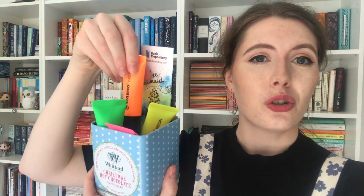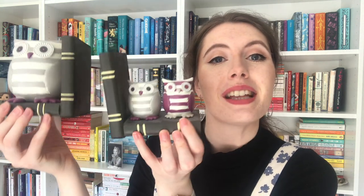And yeah, that just holds all my highlighters, and usually it holds all of my bookmarks, but at the moment I've got quite a lot of books on my TBR, so they've all gone out aside from this one. And then I told you we'd come back round to that second owl book holder, and here it is. The second of my two owl bookends. So when they are together, they look like this.